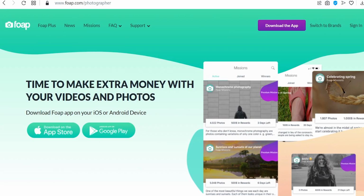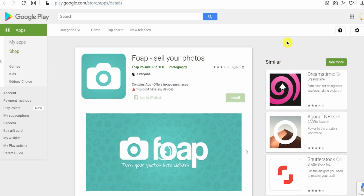So once you are on this website, you'll see that it is also available on both the Android and iOS platforms. If you have an Android phone, all you need to do is go to the Play Store and download the app. Make sure you spell the name correctly, as you can see right here. And if you have an iPhone, you can go to the Apple Store and get the app all for free.